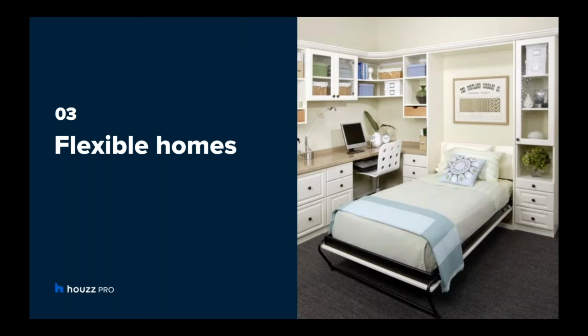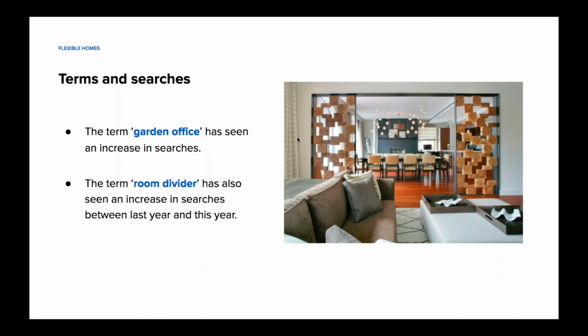We've also noticed a desire among Houzz users to make homes more flexible and adaptable. The term garden office, for example, has seen an increase in searches on Houzz, while the phrase room divider has also been searched for more this year than last. What does that tell us? Well, with more of us working from home and the whole household being in one place, we perhaps started looking at our properties in different ways. How do we make more space to work at home? How can we divide up the space to give everyone room to do what they need to do at home?